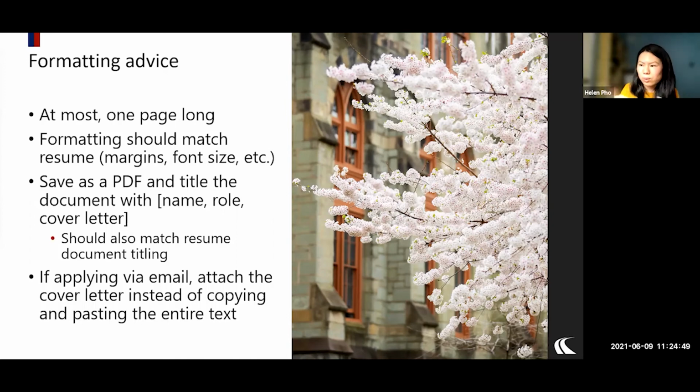When I was talking earlier about the voice and having these documents present the same person, the formatting should match. So you don't want, let's say, 0.3 margins on the resume, but also 1.25 margins on your cover letter, right? So margins, the font size, you don't want one font to be way bigger than the other. All of that should match, so that it's presenting the same person.